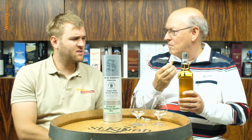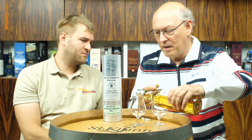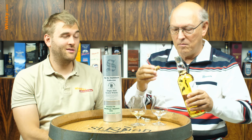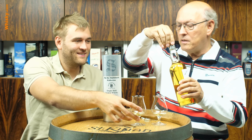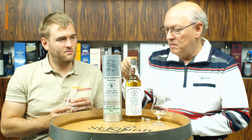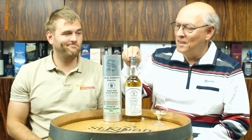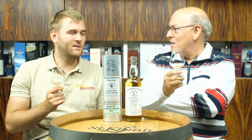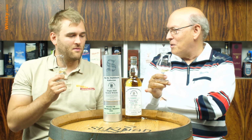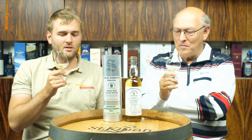How many ABVs is it? 46. This is the standard for the unchill filtered. It's natural color, not chill filtered. 23 and nearly a year old. And it's priced reasonably at 100. But it's a Whisky.de exclusive, so it's only for us. There are a lot of signatories out there, but not that old, and not Glenburgie. So I'm sorry about that.